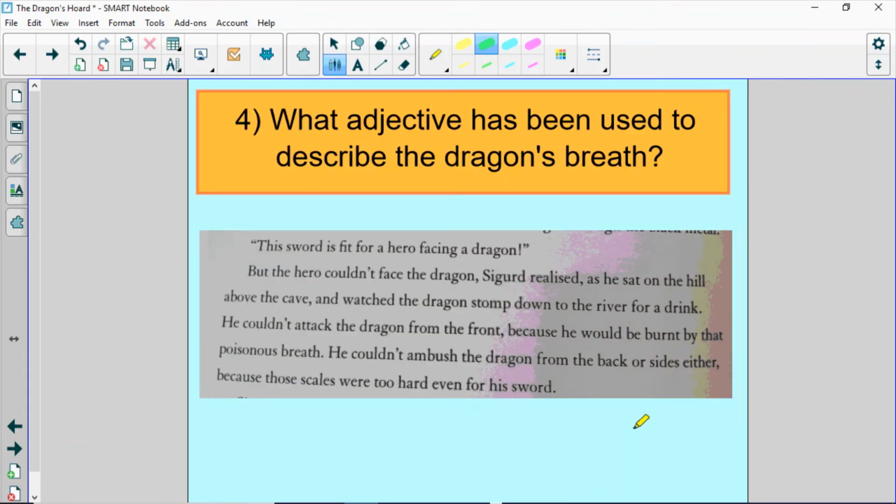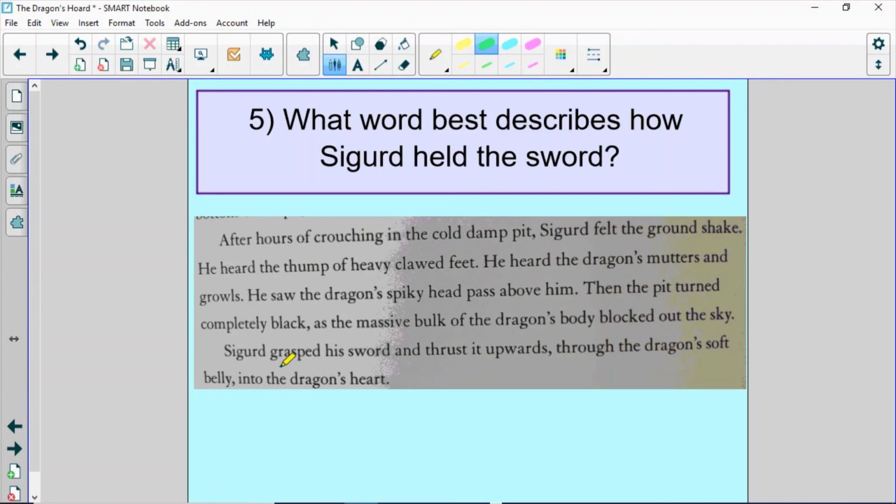Let's move on to question number 4. Now, there is an adjective, which is the describing word, somewhere in here that's been used for the dragon's breath. Let's see if we can find it. It says, Sigurd couldn't attack the dragon from the front because he'd be burnt by that poisonous breath. Give yourself a tick if you've got poisonous for number 4. And finally, question 5, which is our last question. What word best describes how Sigurd held the sword?